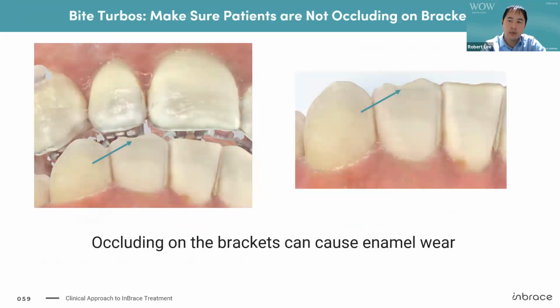I do like to always recommend for everyone, make sure to place bite turbos. Don't let the patients bite on the brackets. It's kind of similar to having them biting on, say, a ceramic bracket. When your patients bite on your ceramic brackets, they start wearing the incisal edges or their enamel. So we have seen that if they are constantly biting on the brackets over time, it can cause some enamel wear.